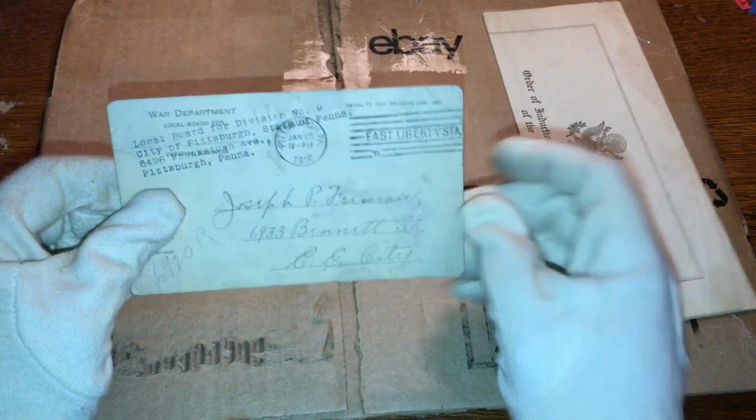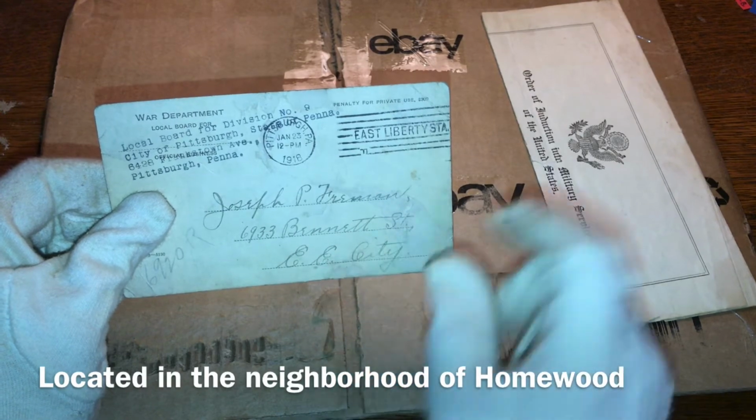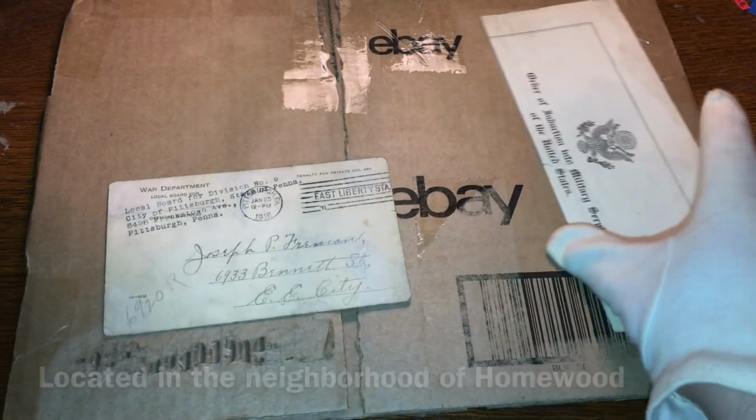Now, Joseph Fryman was born in 1892, and at the time he was living at 6933 Bennett Street, EE City. I think EE City. That might be Allegheny City. Oh, East Liberty City, Pittsburgh. In the Pittsburgh region. I should know this stuff. I'm a Yinzer. He was born August 31st, 1892, and became enlisted April 28th, 1918.